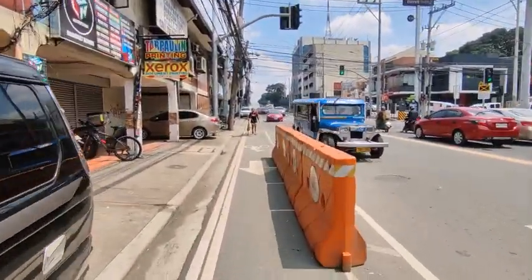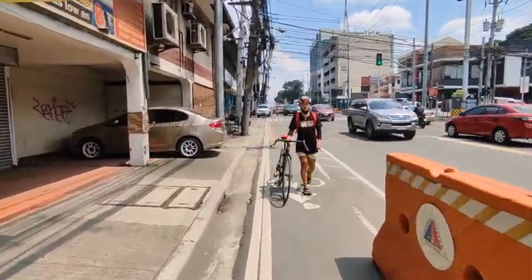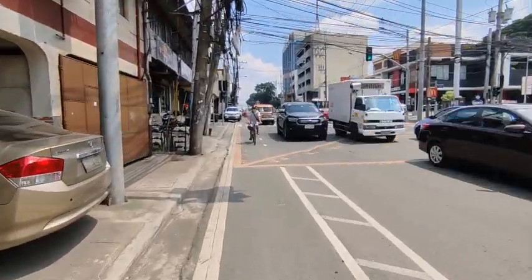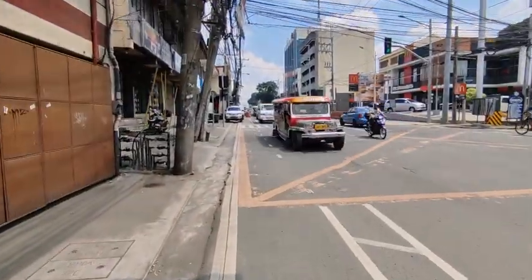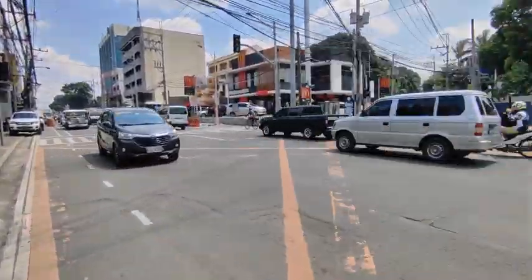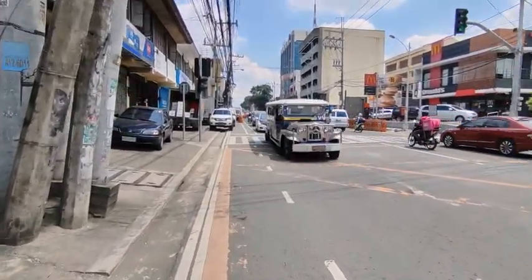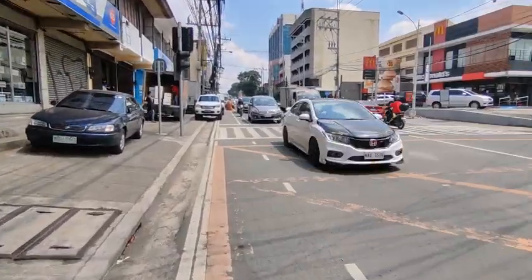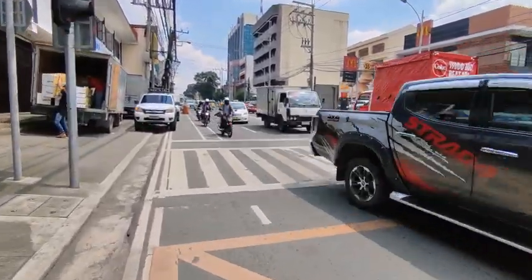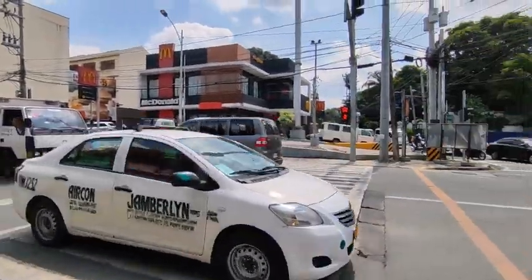Anyway, I saw this old heritage house in Google Maps, and I just wanted to check it out. So we'll have to cross the road here. Okay, there's a crossing here. There you go.